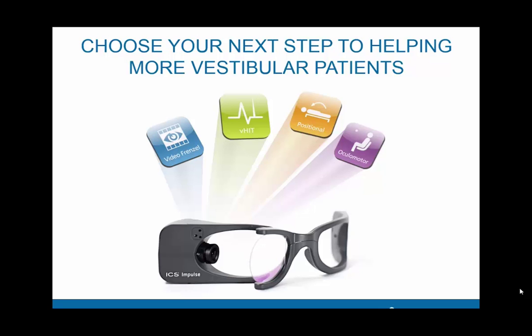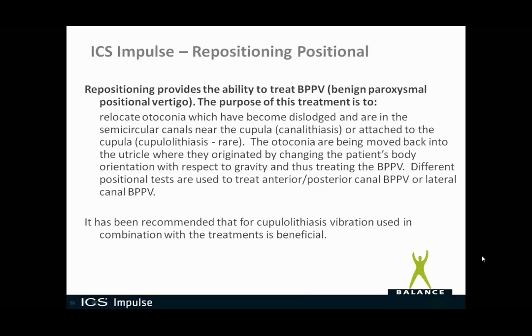I'm Wendy Crumley-Welsh, the product manager for ICS Impulse, and today we're going to be talking about repositioning treatments, or repositioning positions, for BPPV. Repositioning provides the ability to treat BPPV, or benign paroxysmal positional vertigo.